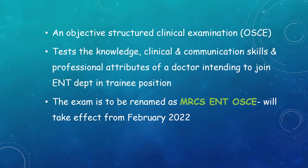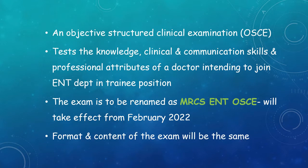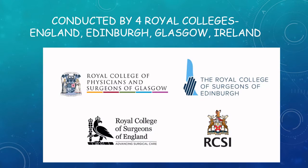The exam is renamed as MRCS ENT OSCE and this will take effect from the February 2022 session. The format and content of the exam will be the same as it was in the DOHNS OSCE exam. The exam is conducted by 4 Royal Colleges, that is England, Edinburgh, Glasgow and Ireland.